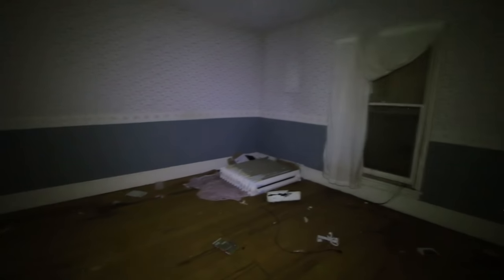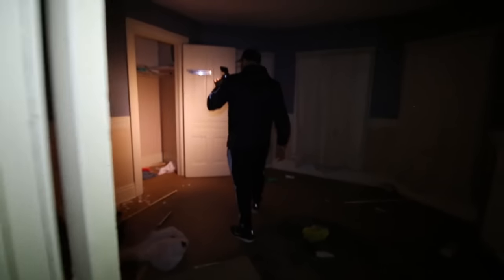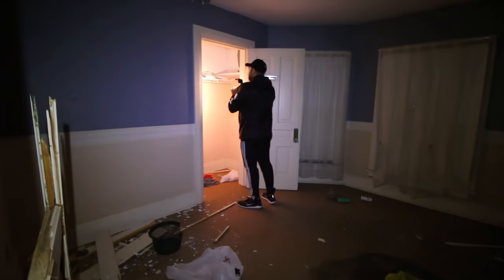Bro, this place is scary. Go look in that bedroom right there, Mo. Go look in the bedroom where Aldo just came out of. No, go look in the closet over there. Tell me what you think it is. There's something in the closet? Yeah. Is that blood? You tell us. Kinda looks like blood. Yeah, that actually does look like blood.